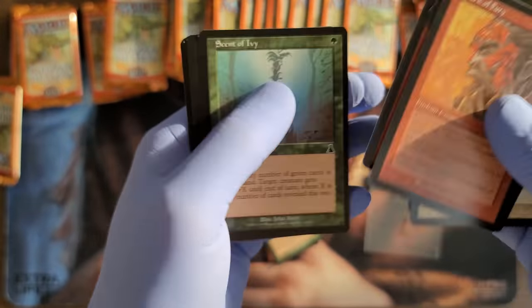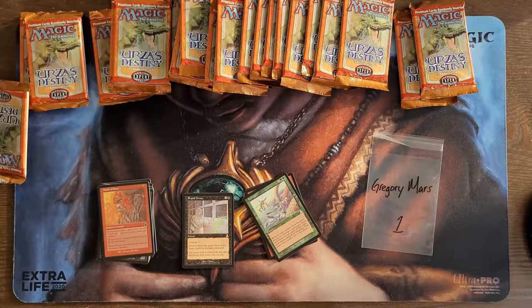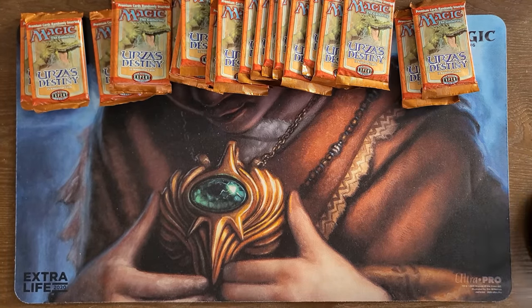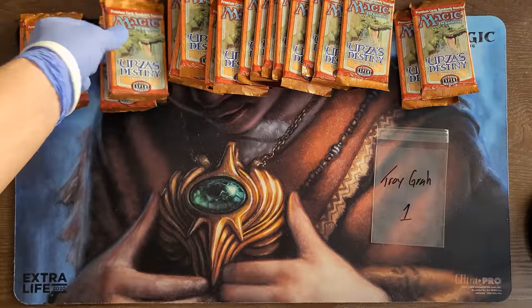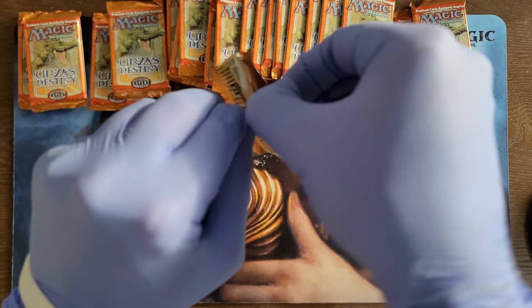Are there foils back here? I can't remember if we pulled all the foils early on, like up front. Solidarity, not a whole lot of there. All right. Sorry, Greg. Let's see some of that gold. Troy. I think Troy won a pretty good battle not too long ago. Good luck, Troy. Troy's getting one pack. One pack to rule them all.